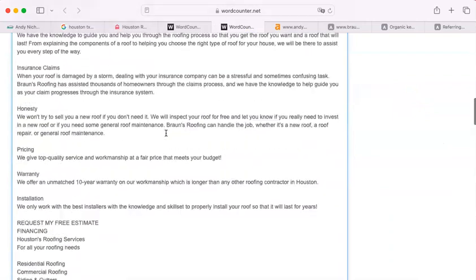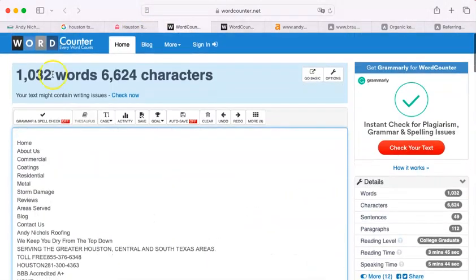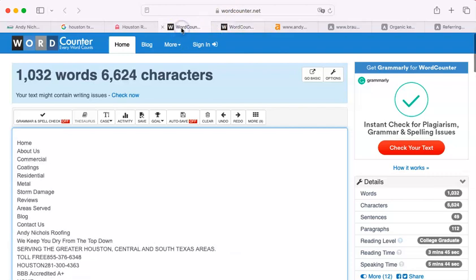There we go. 1,291 words to your 1,032. Now, Google algorithms in general, not just Google's, don't really have intelligence. They just look for data, and more is better to them. So a 1,291 word result is better than a 1,032 result. It's that simple. But I can tell you this, that words are not the same.